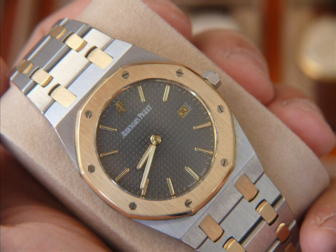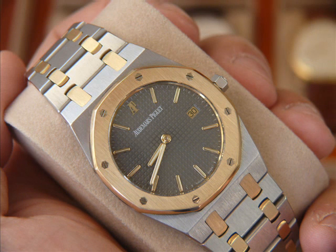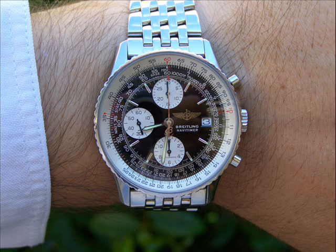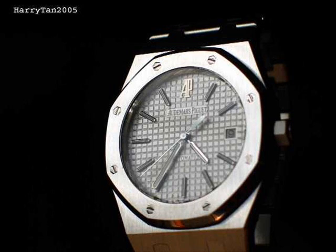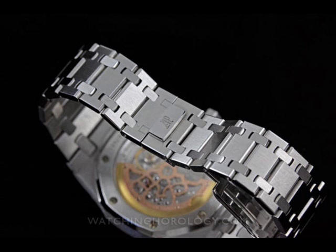So I would love to. I've never actually owned one of those with the automatic movement. I've got a Royal Oak with a quartz movement, which I must say I really love. The movement's so thin. The machine itself is a beautifully made watch. It just makes me want to have the automatic version. So that's a piece that I would really like to have.